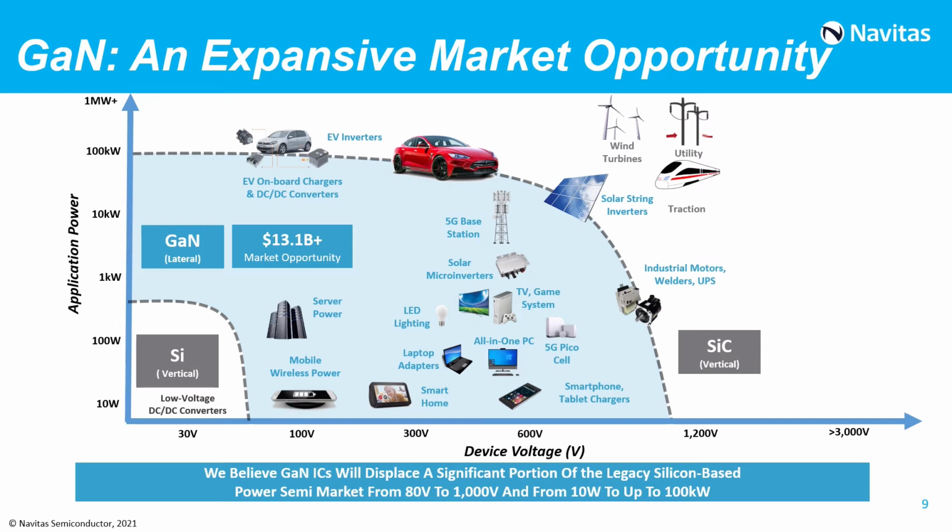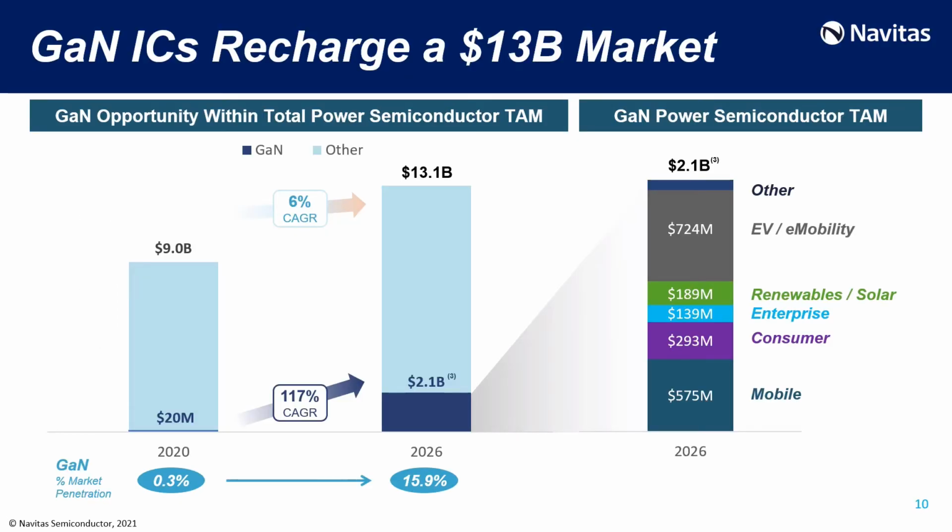Adapters at the low power end, but consumer electronics at higher powers, as well as LED lighting, game systems, solar microinverters, base stations, servers, data centers, all the way up to electric vehicles, as we described earlier. Navitas gallium nitride power ICs will recharge and bring new life to the power semiconductor market.